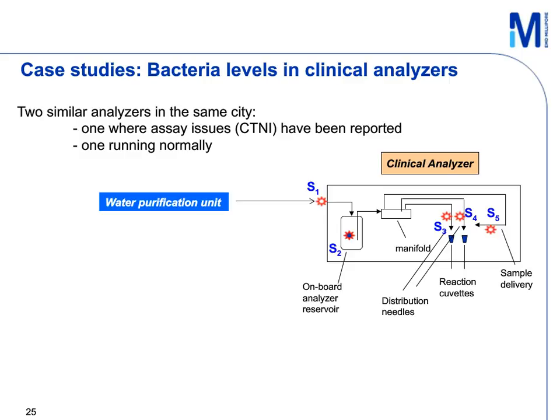And as you can see, as a result of this water contamination, the analyzer quickly supported the growth of bacteria. By the time it reached the sample delivery, the count was too high to even test. The second hospital, by comparison, had 4 CFU per ml and was within the CLSI guideline of less than 10 CFU per ml, and as a result experienced stable counts in the analyzer.